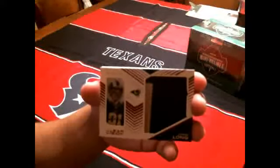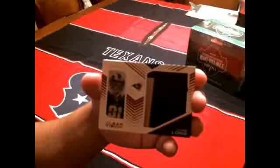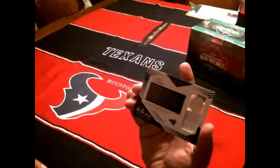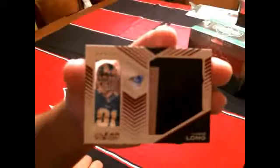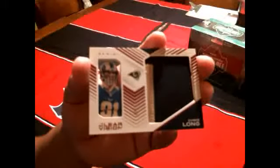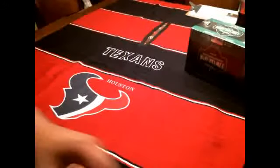A very nice hit. Chris Long for the Rams. And that is not numbered. Two-color patch. Very nice two-color patch. Actually, it is numbered. 3 of 25. There you go. Kind of hard to see it there. It's in between the chevrons. Oh, I see. Number 3 of 25. Rams, very nice red dog card. Congratulations.